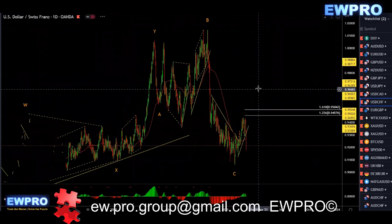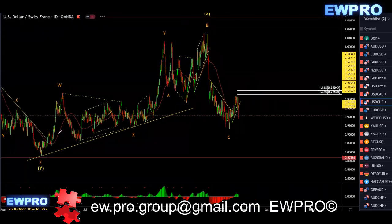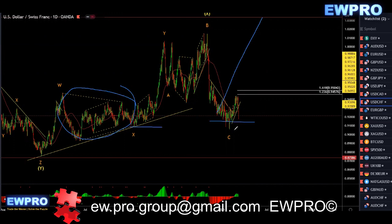USD, Swiss franc. We were looking for a correction of a similar size to that over here for a wave Z up, but as soon as that low there got broken over here, that ruled out that wave Z. So just looking for an A, B, C as a larger correction before we get more upside.